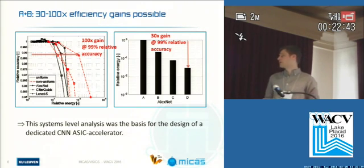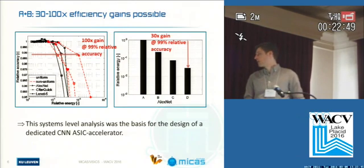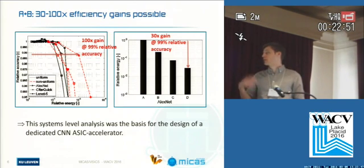So this was the analysis we used to start designing our ASICs. It's something we did before, and we designed one based on these findings, and it will hopefully be presented in June as well.